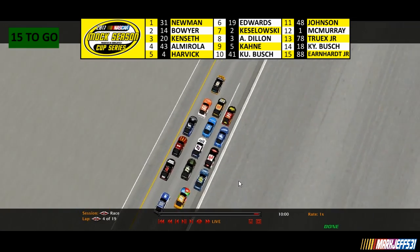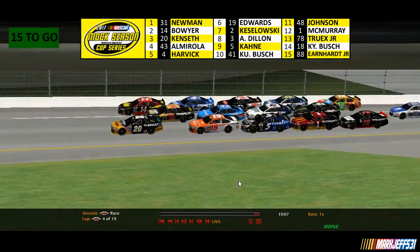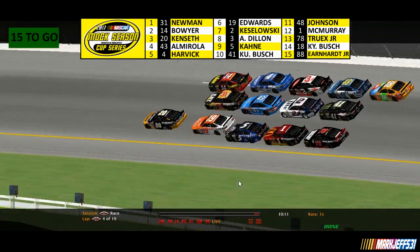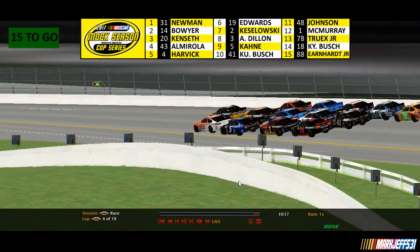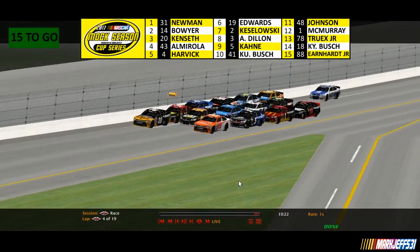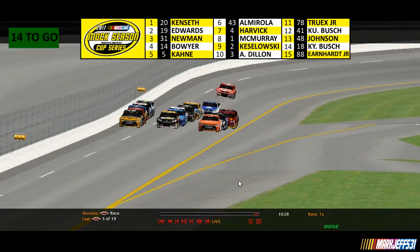From starting that crash on lap 2 to now taking over the top spot with 15 laps remaining, give the lead now to Matt Kenseth. You see the 5, Casey Kane, fell back on the restart, now working his way back up to the front. And he's going to get into the 19 of Edwards a little bit, gets him a little bit sideways, but now that pushes the 19 alongside the 20 of Kenseth for the lead. They come across the line side by side for the lead again.